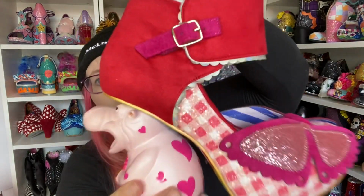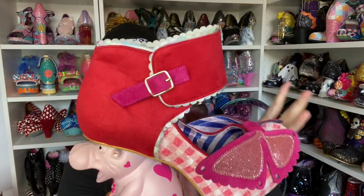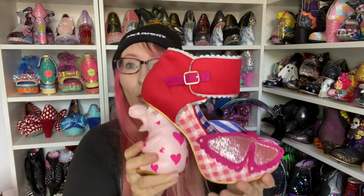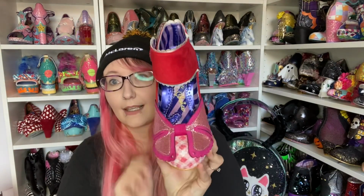So this is quite a, it's very fabric. I'm trying to think of the word and failing. Quite a suede fabric. There we go. Thought about it in the end. Quite a suede fabric. So hopefully it's quite high up the shoe. Hopefully it should be absolutely fine for wear and things like this.